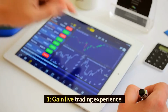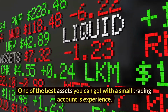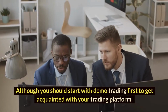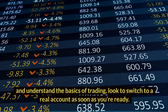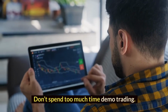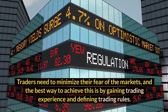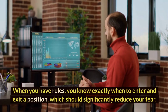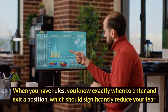1. Gain live trading experience. One of the best assets you can get with a small trading account is experience. Although you should start with demo trading first to get acquainted with your trading platform and understand the basics of trading, look to switch to a real account as soon as you're ready. Don't spend too much time demo trading. Traders need to minimize their fear of the markets, and the best way to achieve this is by gaining trading experience and defining trading rules. When you have rules, you know exactly when to enter and exit a position, which should significantly reduce your fear.